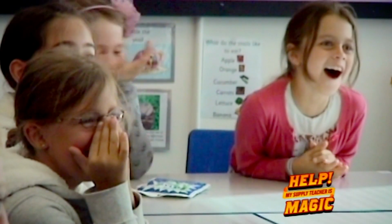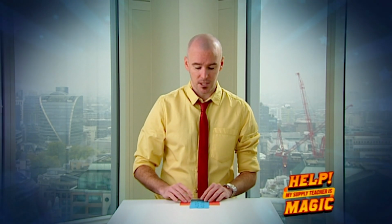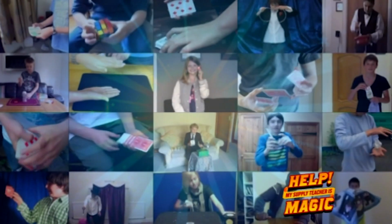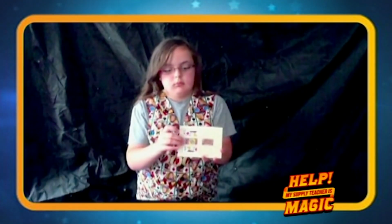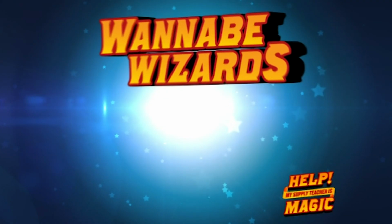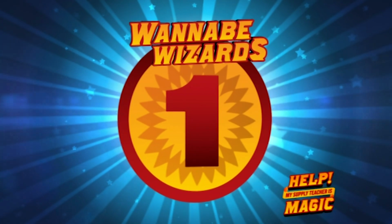Catherine's going undercover to cause chaos in this class of Year 4s. Look, she's ripped up a 2p. Will she have the class in pieces? Look at that! There's an amazing interactive trick you can play along with at home. So you should grab 2 pieces of paper the size of a banknote and a pen. Hold them tight. Plus, you've been sending in clips of all your best magic tricks, and later on, I'll be picking my 5 favourites. Will you be one of my wannabe wizards?